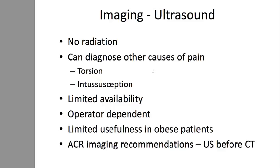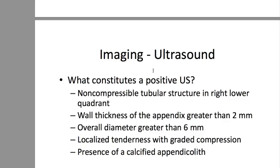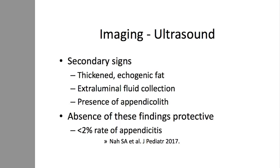So what constitutes a positive ultrasound? Well, you see appendicitis, right? You see a swollen, non-compressible structure in the right location with a thick wall, right? And typically there's going to be pain with compression. The presence of a calcified appendicolith can also be helpful in the ultrasound diagnosis of this disease. And then there are some secondary signs, all right? So we see this from time to time where they cannot definitively identify the appendix, but they see thickened echogenic fat, or they see free fluid in the right lower quadrant.